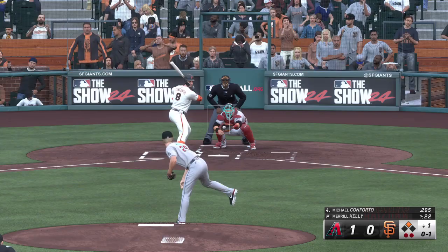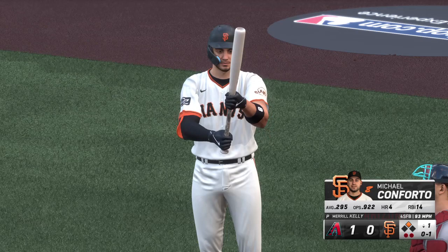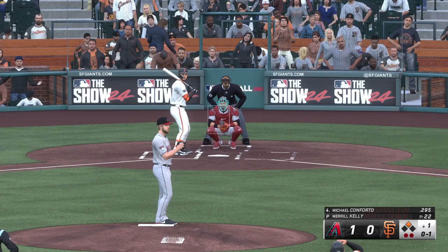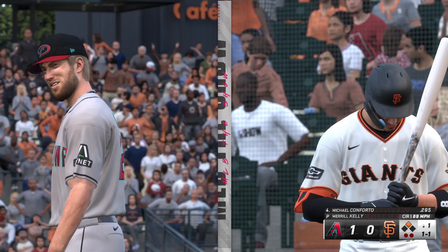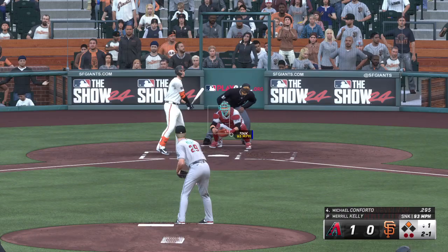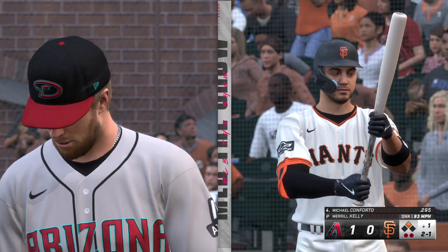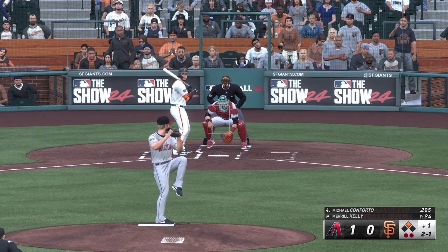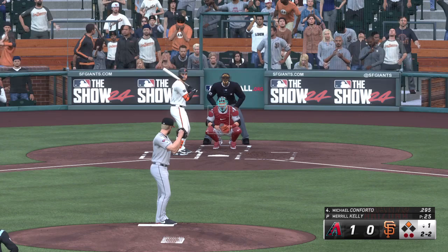Michael Conforto will climb in. That one finds the zone. Strike one. There. At the belt and fires. And that's downstairs and outside. 2-1. Runner at second, two down. Trying to check his swing. Appeal to third. And yes, he did. He went around. Two, two now.